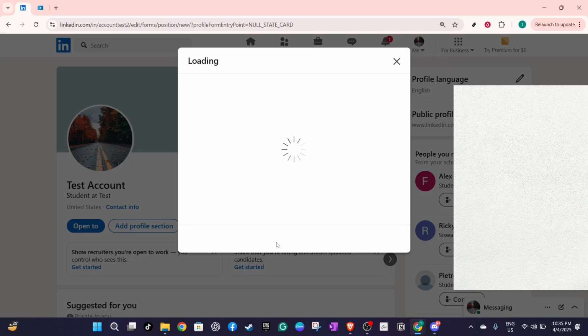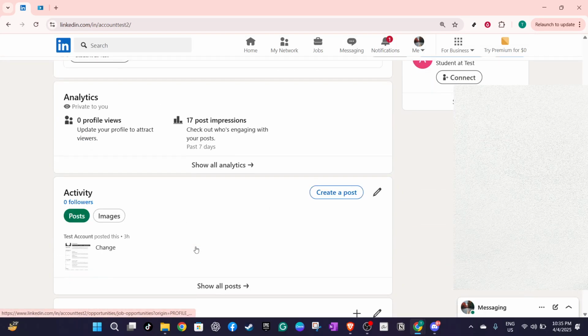Lastly, make it a habit to keep your LinkedIn profile up to date as you continue to advance in your career. Regular updates ensure that your latest accomplishments and roles are accurately represented, making sure your profile remains fresh and relevant.